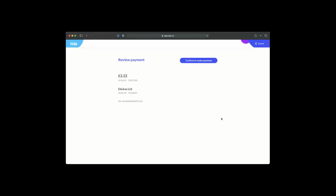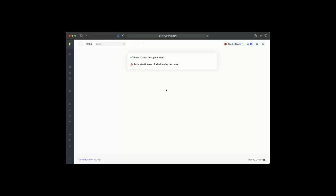Now, I actually don't want to make this payment, so I'm just going to hit cancel, and Sysynkt will know that this payment has been cancelled. And that's going to take us back to Sysynkt. There we go. That was just cancelled. That's fine.